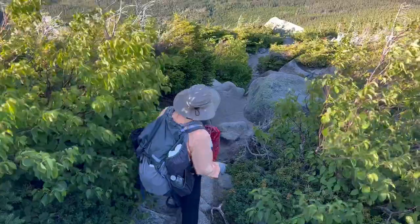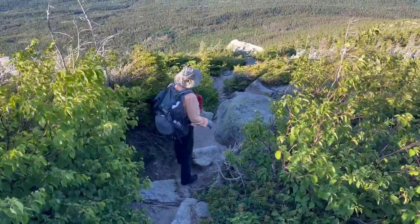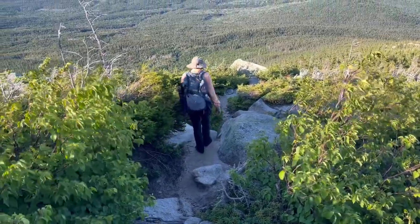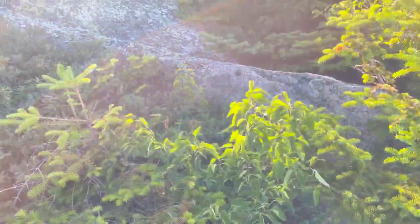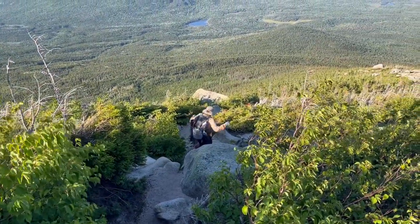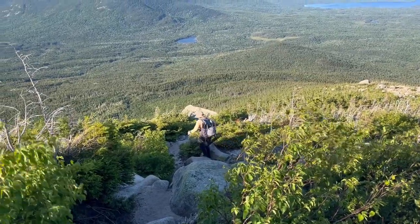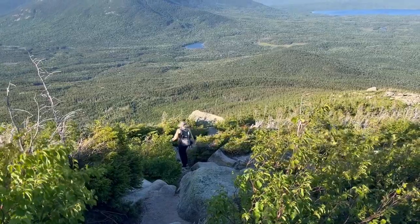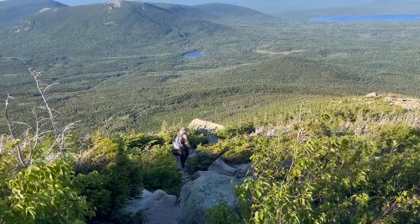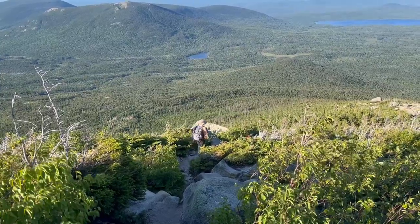Off the boulder fields. Now we're getting into the forestry area. Still got a long way to go, but instead of being able to see what you're walking on, it's hidden now. So just trying to keep you guys abreast of what the side of the mountain has in store for you, so.